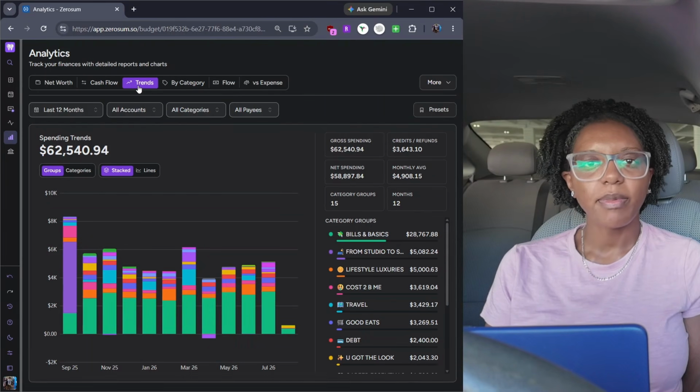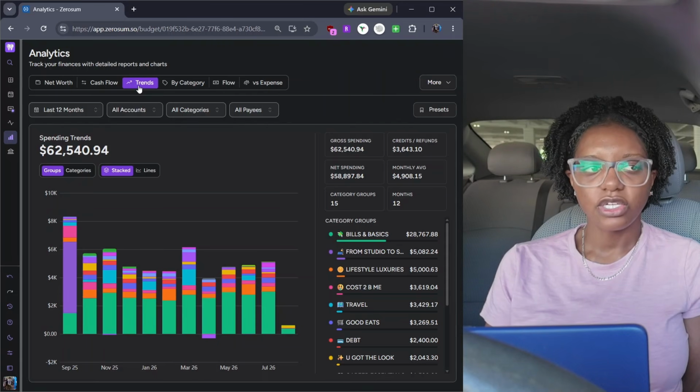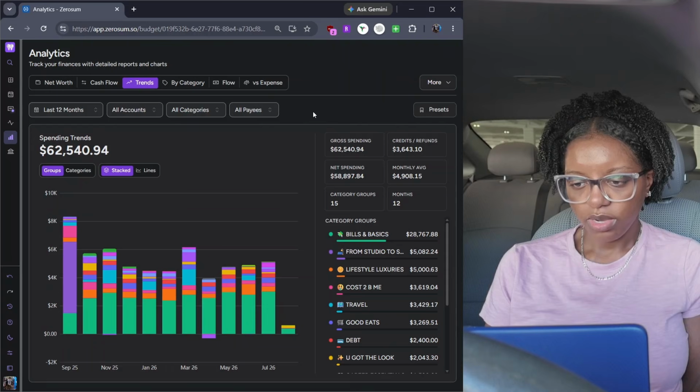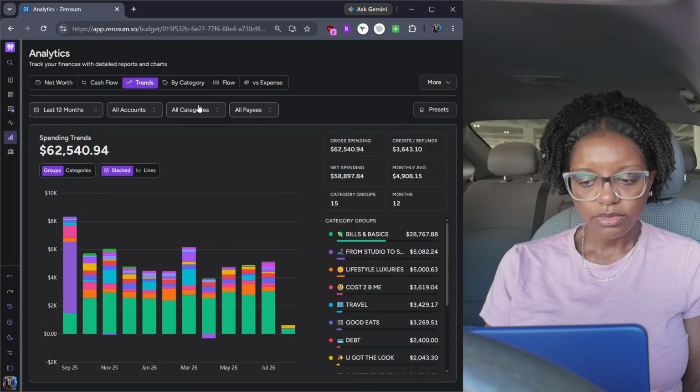I just realized. It's probably because I paid all those bills in, no. I was going to say because I funded all those categories in July like I was supposed to, but that wouldn't change my spending, just assigning money to a category. So I don't really know what happened.